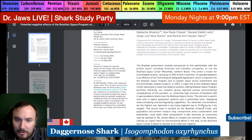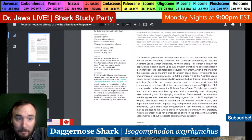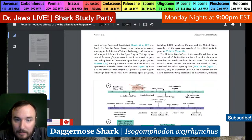So, the observed concentrations are the highest ever detected in any living organism. Wow. The launch base is located on the Brazilian Amazon coast, and population recruitment impacts may compromise biota conservation and biodiversity. Local shark meat consumption is also worrying, as consumers may be exposed to rubidium, whose effects in humans are unknown. We therefore indicate an urgent need for biomonitoring efforts in the area, as the Alcantara Space Center is about to operate at its maximum capacity. Well, that's relevant. That's really wild, and that's 2023. So this is brand new. Yikes! So here we go.